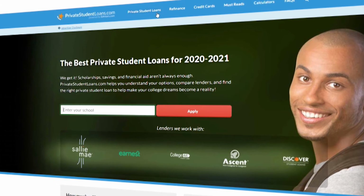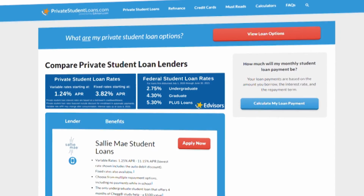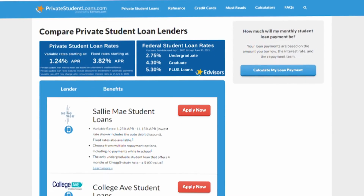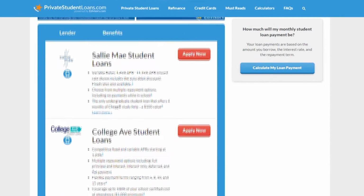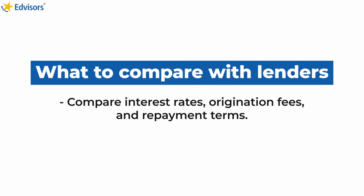There are a lot of lenders out there. So I would recommend going to a site like our site, privatestudentloans.com, which will allow you to compare some lenders who offer private student loans. What you're looking to compare here: interest rates. You also want to see if they have origination fees. Many private student loan lenders will offer low to zero origination fees or loan fees depending on your credit.